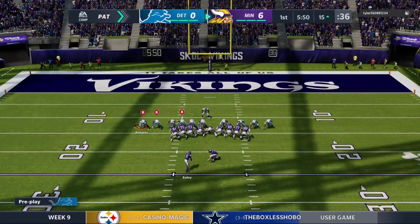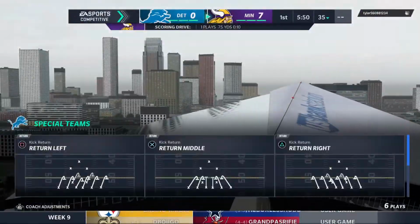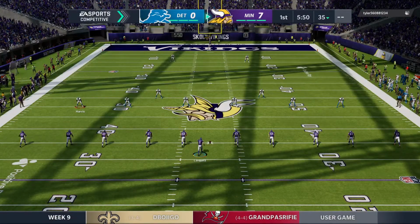Boy, the word with Dalvin Cook is explosiveness. I'm not sure there's anybody in the league that has the acceleration that he does, and he put it to good effect there. Extra point up and good by Bailey, and that makes the score 7-0.